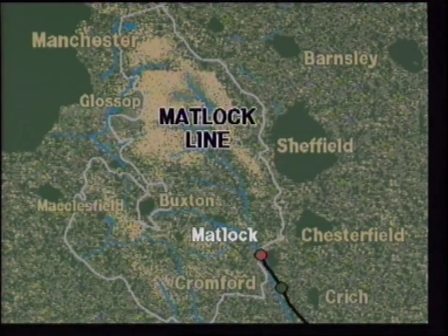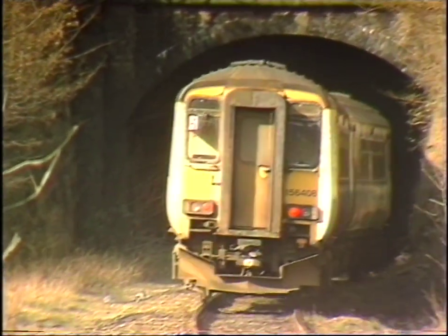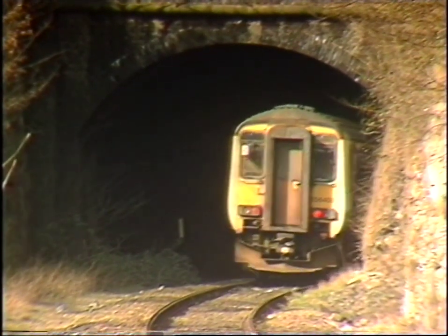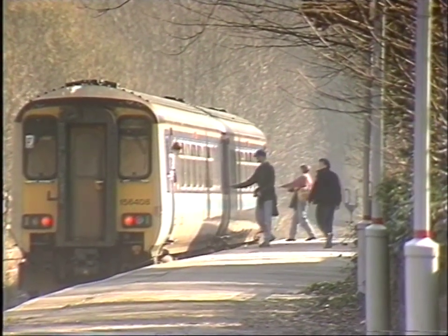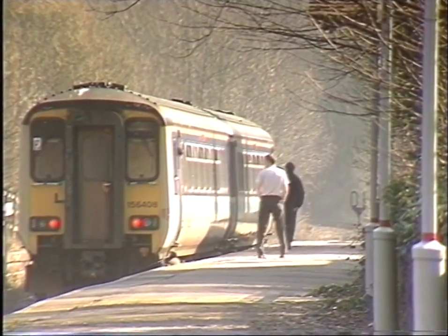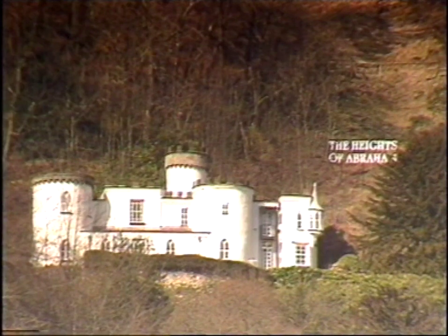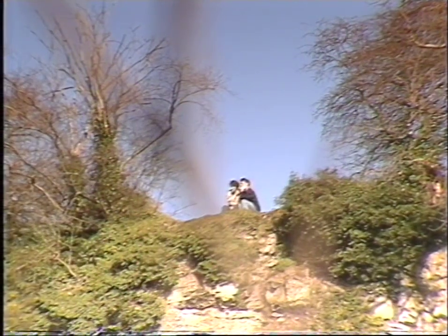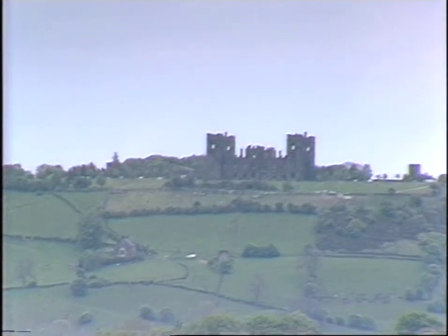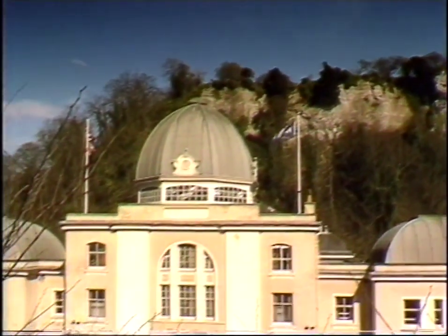From Matlock, British Rail follows the River Derwent, tunnelling under high limestone cliffs to the spa resort of Matlock Bath. The town developed in response to the Victorian craze for hot springs. Cable cars provide access to the clifftop pleasure gardens and amusement parks, and Riber Castle now houses a small zoo. The old bathhouse is now home to the Peak District Mining Museum.